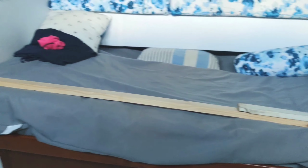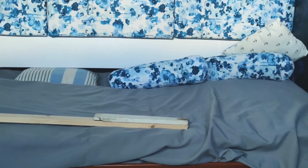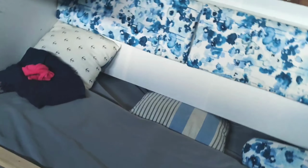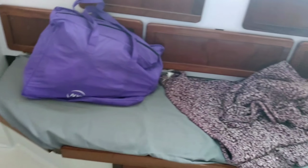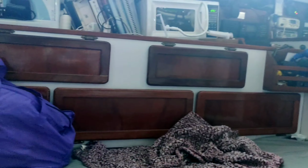So I'm going to cut this into a few legs so that we have a couple more support points here, and then we're going to add a couple over here too. This is real life, okay? Real life on the sailboat. So it's not perfectly clean. It just is what it is. But you guys get to see us do some projects.